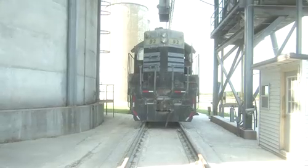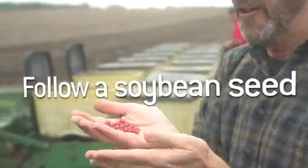The journey is going to be to market. This operation here loads those soybeans on train cars, and today we're going to see what an operation like this is all about, how it's managed, how it's staffed, and learn all kinds of good things. So you ready for an adventure? Come on, let's head downstairs and find out what's going on.